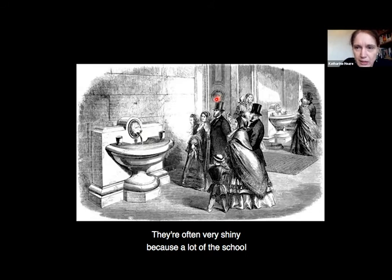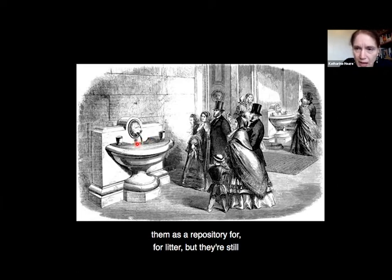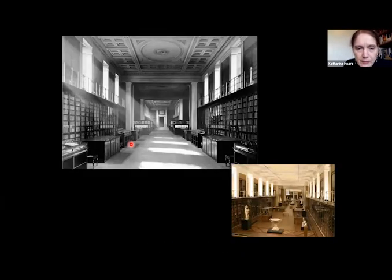They're often very shiny because a lot of the school children, as they walk in, give the lions a little rub on their nose. And nowadays, these fountains are non-operational. You can still see them. We've had to put a piece of perspex across the basin because we found that people were starting to use them as a repository for litter. But they're still there, but non-functional.